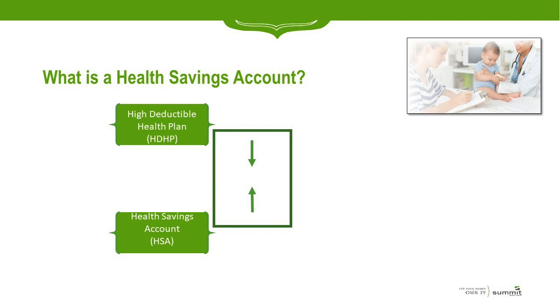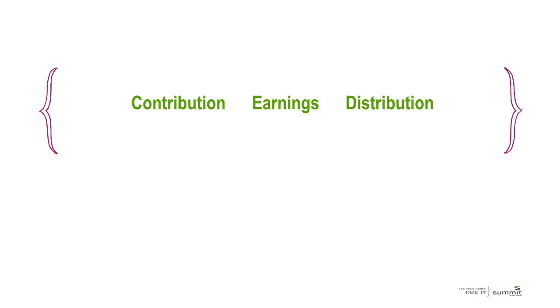Health savings accounts reduce the cost that you may pay out of pocket for qualified healthcare expenses and insurance premiums because they offer tax benefits, and you put money aside to pay for these expenses ahead of time. When you put money into your HSA, it's called a contribution. These contributions are tax deductible. That means that you can take a deduction on your taxes for your contributions into your HSA.